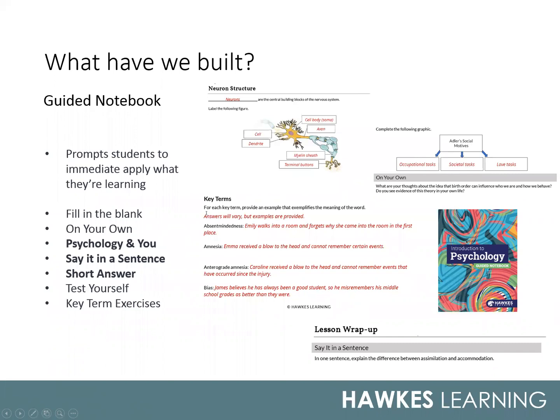There's lots of matching and traditional vocab exercises, but we also tried to mix that up. Here you see an example where a student provides an example that exemplifies a concept. We have some paraphrasing, we have some key terms exercises where students group terms together and have to justify those groupings. We also have at the end of every lesson, say it in a sentence. Some of you may have used this in the classroom. I used the word distill a little earlier. This is a great example of that, taking something complicated and distilling it down to one sentence.